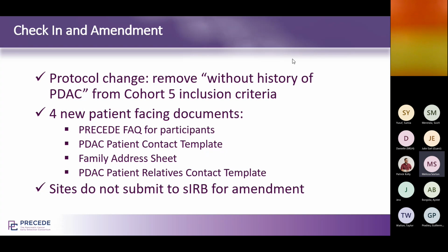For sites that use SIRB, you do not have to submit for the amendment. We will be doing that. We've already done that at the DCC. And so when you get your approval letters, these documents and the protocol change will be in that.